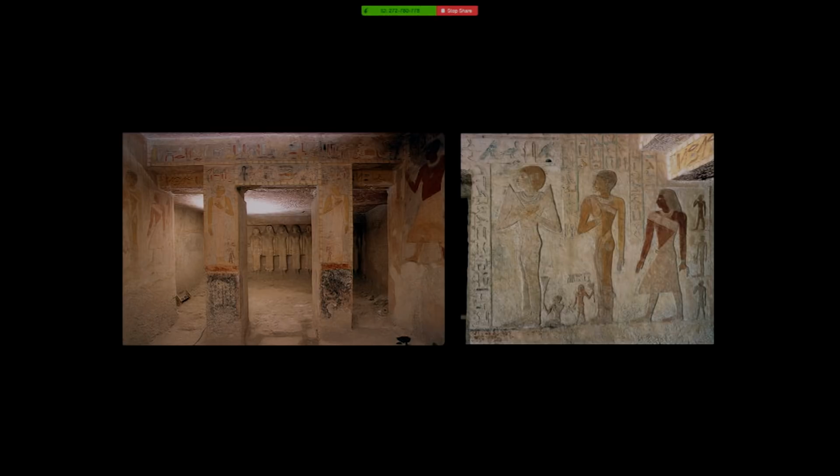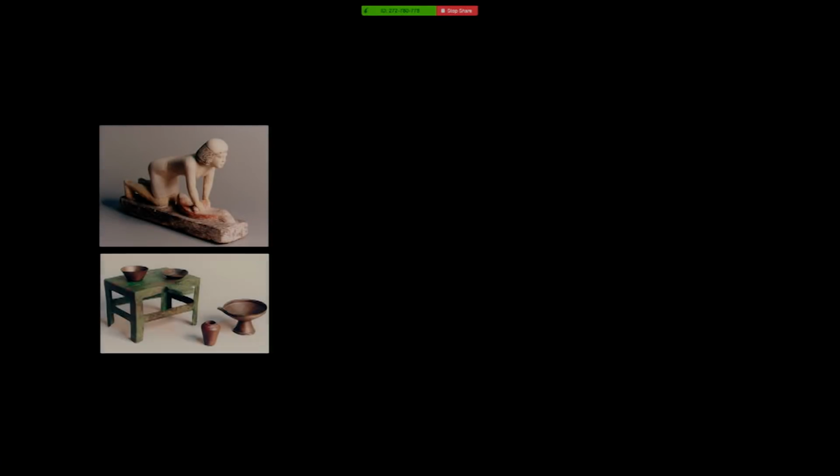How they dressed, how they interacted, their craftsmanship, their costumes, hieroglyphic texts and grammar and funerary rituals, how they treated livestock, what their architecture looked like. It's all there in these frozen moments for us Egyptologists.